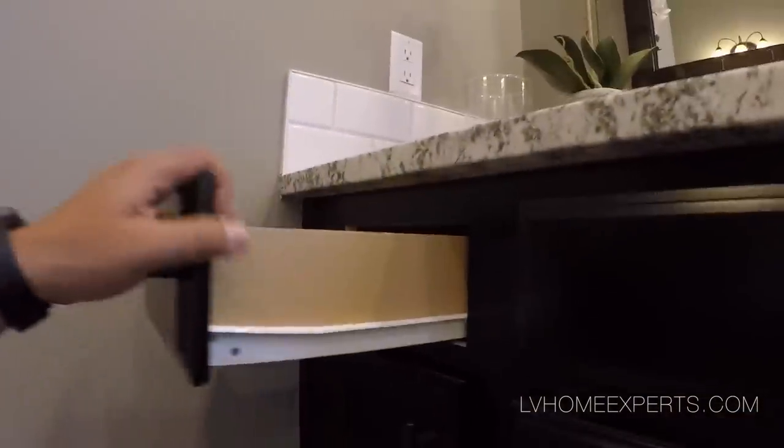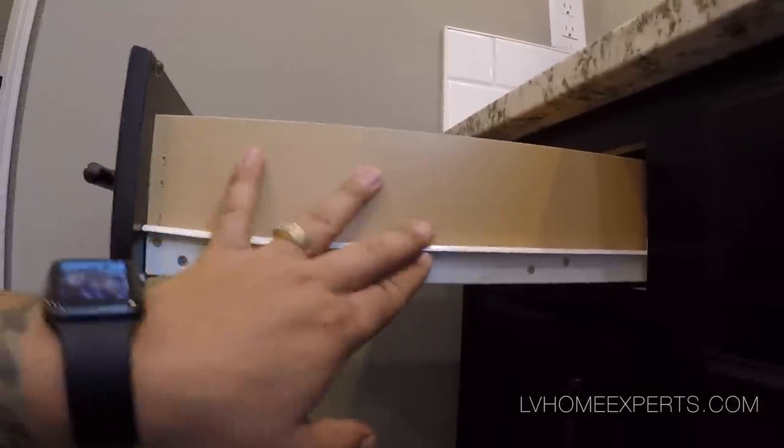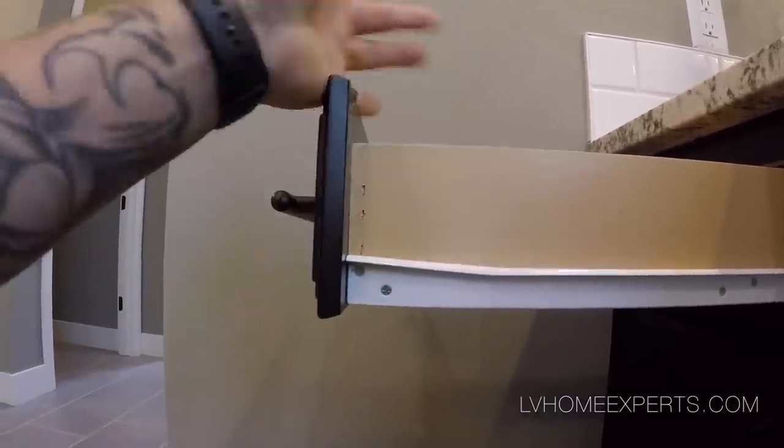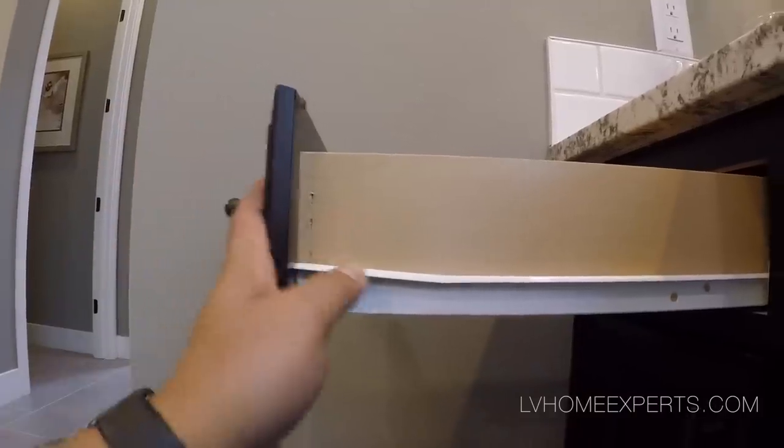Decent cabinets up in the front. Now this one actually has a track, and these are actually stapled. This is MDF or Formica with a laminate. Okay. But I mean, they're still good. There's nothing wrong with it.